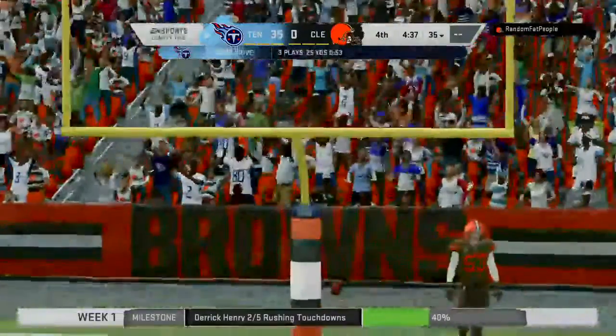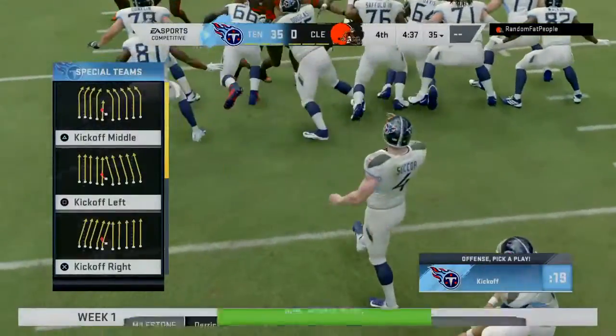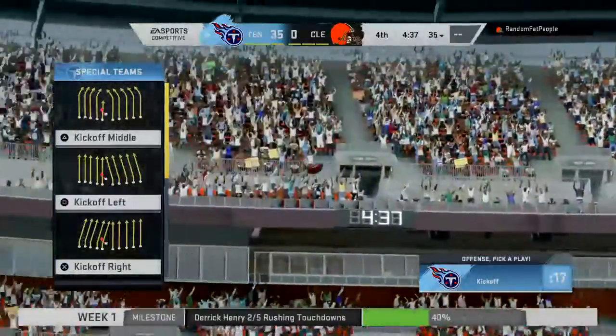Extra point up and good by Succop. And the lead will swell by 1 more. 35. Browns nothing.